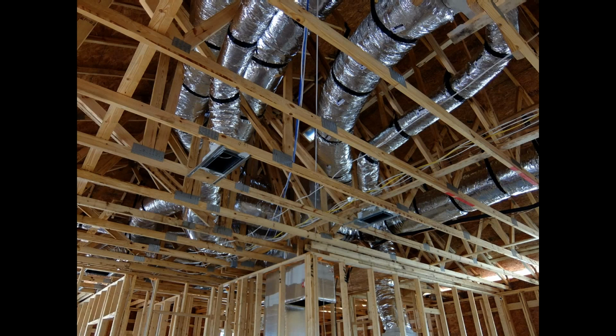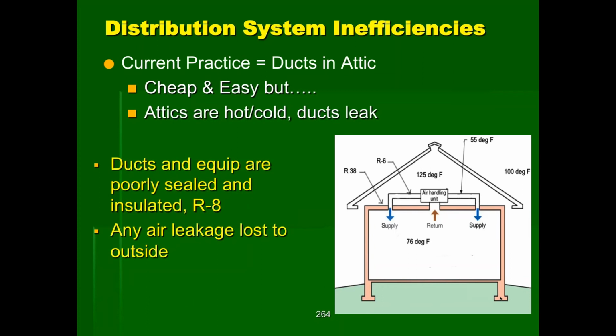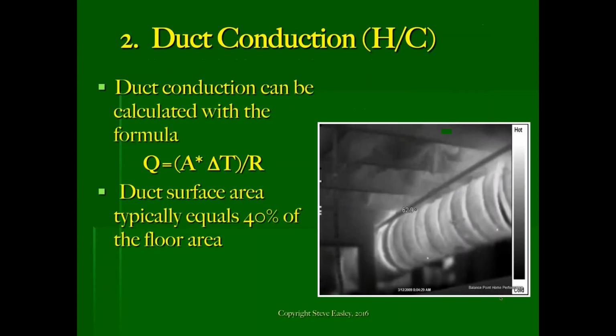So what everybody's trying to do, from a zero energy home perspective, is get the ductwork out of non-conditioned spaces. Okay? So traditionally what happens when we put our ductwork in an attic, they leak and they're poorly insulated. I mean, even in today's code, we require R8 insulation in most climate zones. And so let me run through an example of what that really does for you.